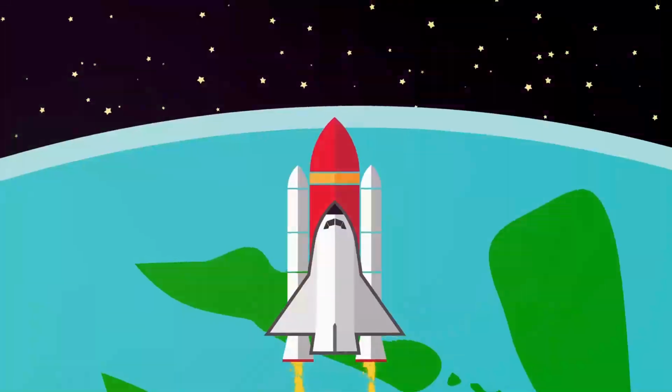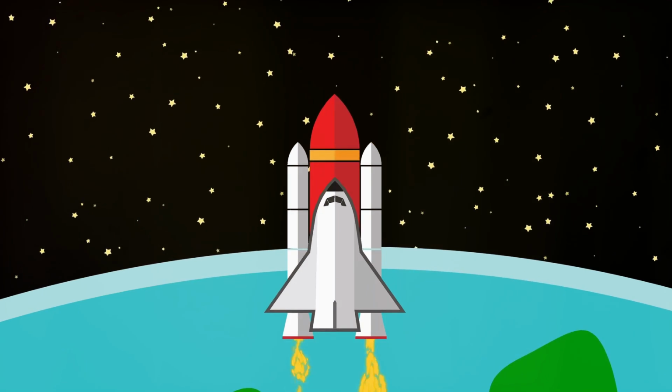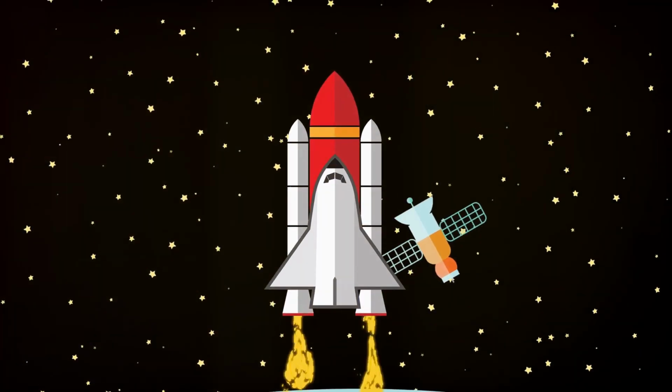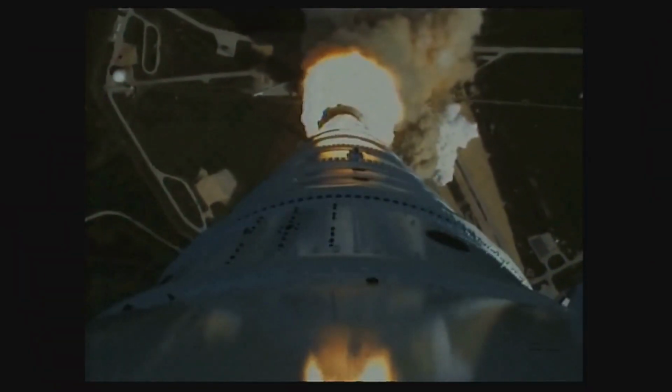Then, there's the initial speed. Imagine throwing a ball. The faster you throw it, the further it travels, right? The same principle applies to a spacecraft. The faster it's launched, the further it'll go before gravity pulls it back. And finally, the launch angle. Think of it as the difference between tossing a frisbee and launching a rocket. The angle affects how high and how far the spacecraft travels.